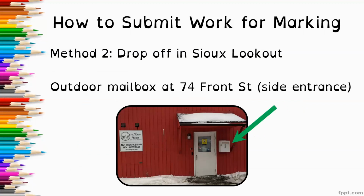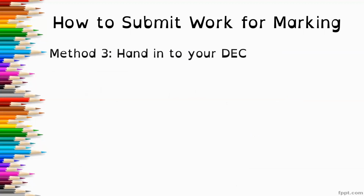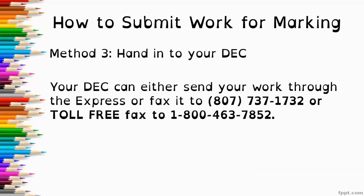The second method is to drop your work off in Sioux Lookout. We have an outdoor mailbox at our location at 74 Front Street, with a bright red building next to the post office, and we have a small white mailbox next to our side entrance. The third method is to hand your work into your DEC.